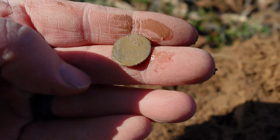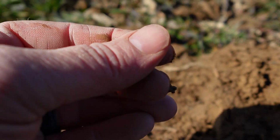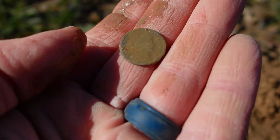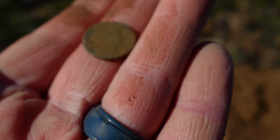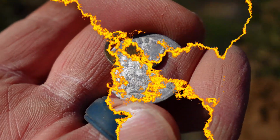So one dime. Is not seated. I do believe it's a barber. It's probably one of the newest coins we found out of here. Definitely a barber dime. Let me finish cleaning her up. We'll go to a close-up. First silver of the year goes to the barber dime, for me.